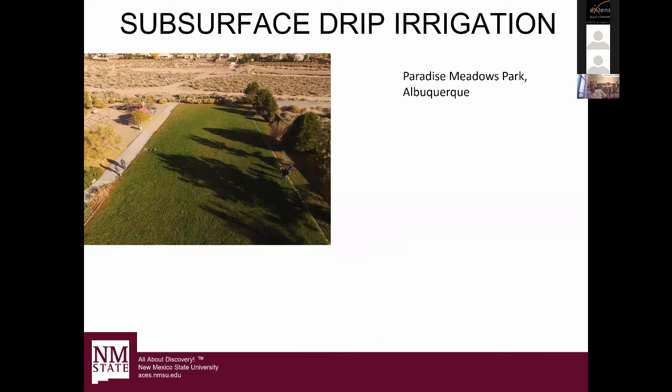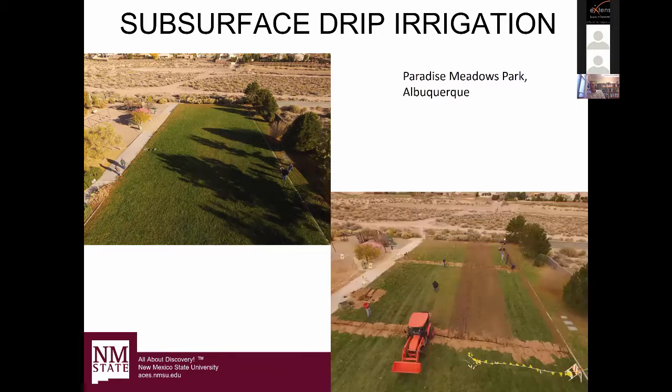We've documented that subsurface drip irrigation works perfectly on smaller plot sizes, on tee boxes. We still also always like to upscale. Here we have a 1.5 acre park in Albuquerque that was split in half, where the Park and Rec department worked with us. Half was put on subsurface drip, and the other half stayed on sprinkler irrigation.